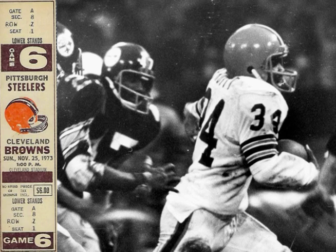And the gun sounds the end of the first half of the ball game with a score Cleveland 14, Pittsburgh 10. Halftime at Cleveland Municipal Stadium. The Cleveland Browns leading the Steelers 14-10.